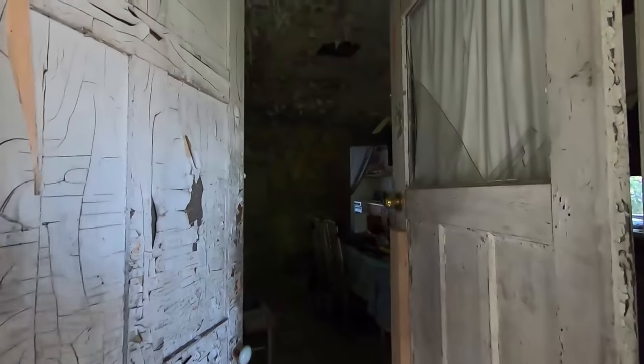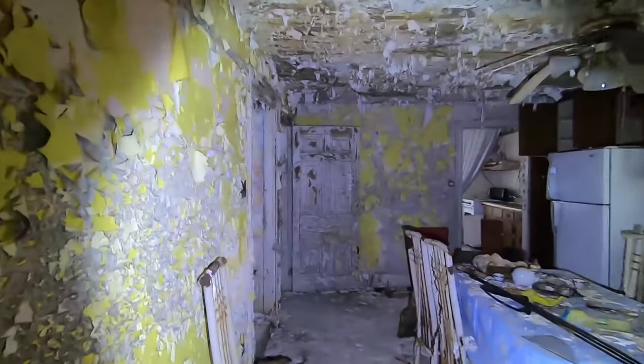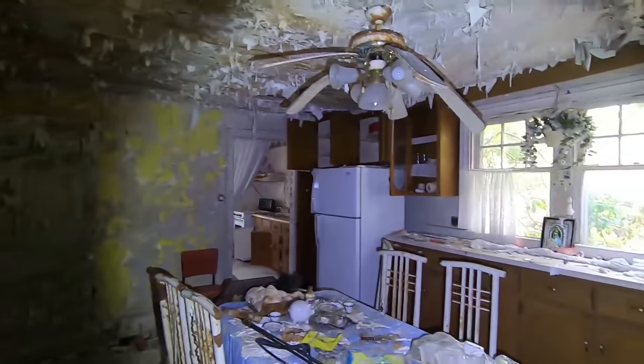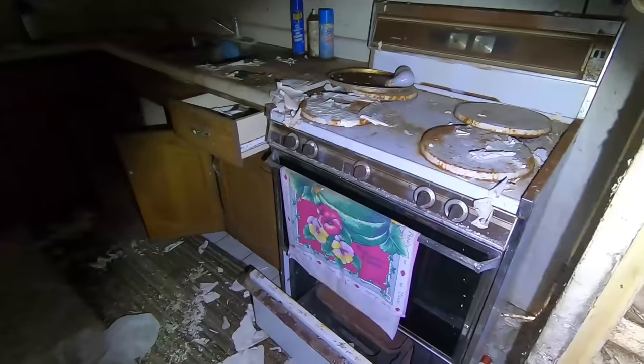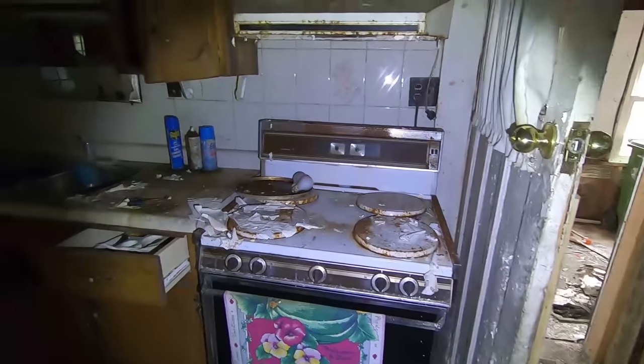All right, guys, we have made it in through a back door. Oh my God, look at this. The decay. There's the basement. But wow, look at the decay on the ceiling and everything. This is just walking right in. We're starting off on the back porch and make our way in the door. Wow. Carlo's already inside.